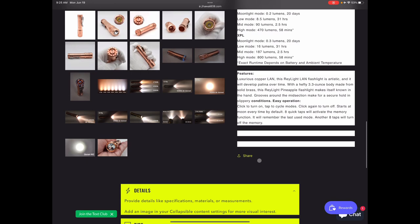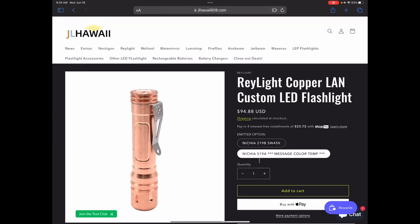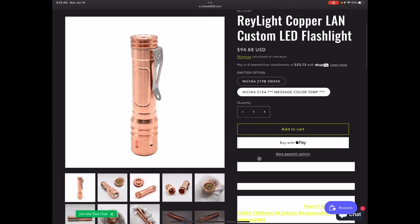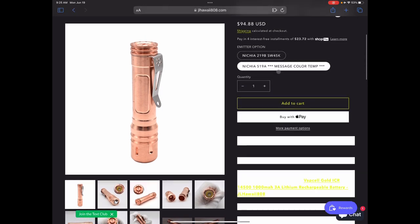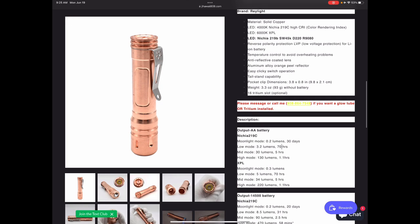Yeah, me being quiet is me thinking. After this video is over, I'm probably gonna come back and buy this. I didn't even know we had this. So here is the Ray Light, the LAN that I was saying that I wanted. I thought I wanted it in titanium because I thought that's all it came in. I did not even realize there was a copper model. Oh man.